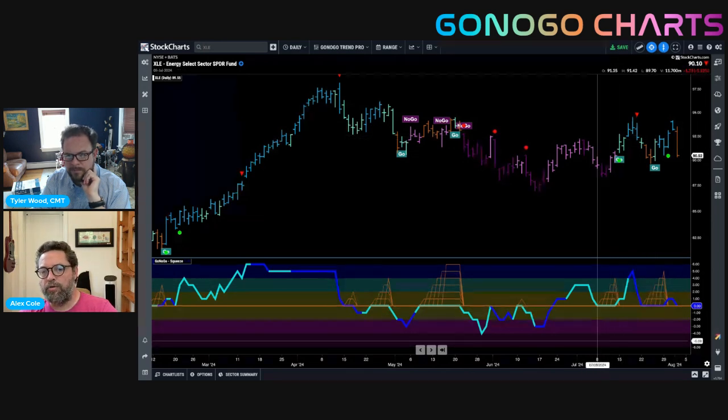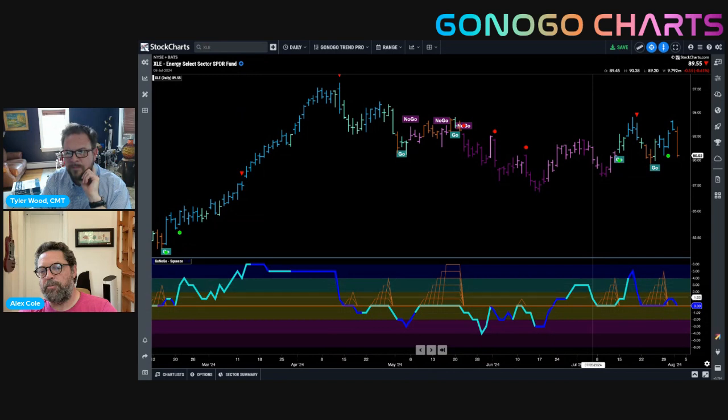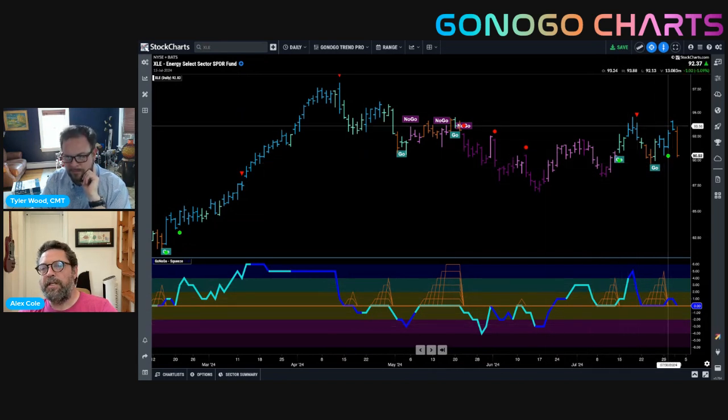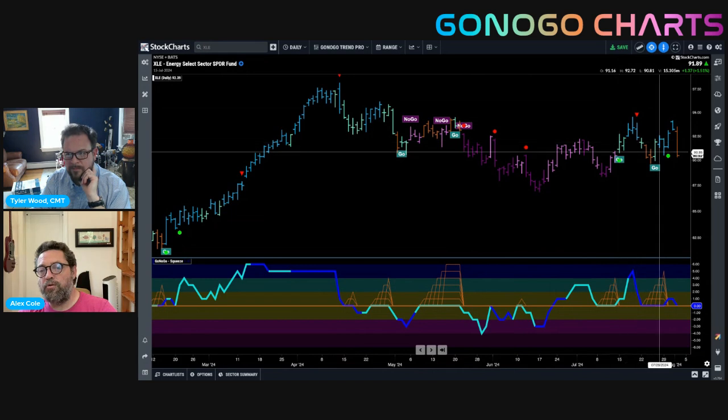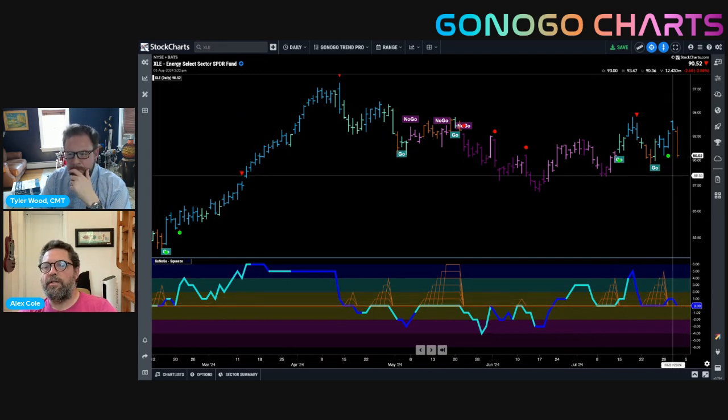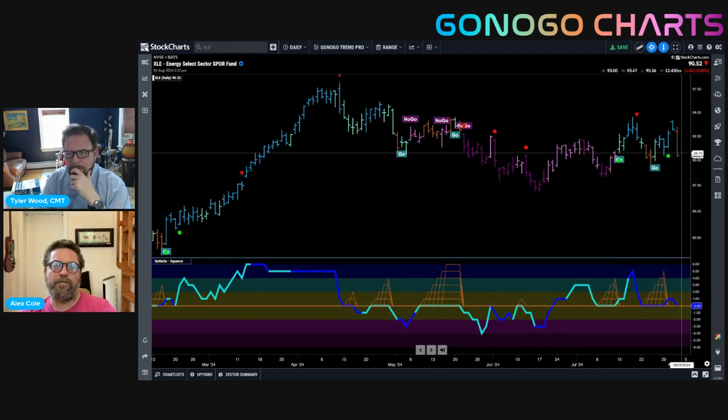It's not below testing the zero line. It's above testing the zero line. So we're coming out of a no-go move. Now we're looking at a mix of go bars with amber bars and the oscillator testing the zero line from above. So this is a different picture. And if we can hold the support here, then this might be a slightly higher low. So a little different picture there for energy.